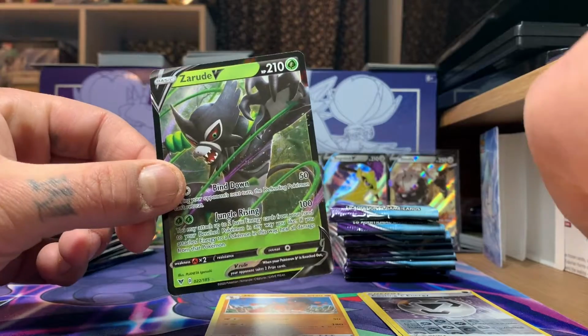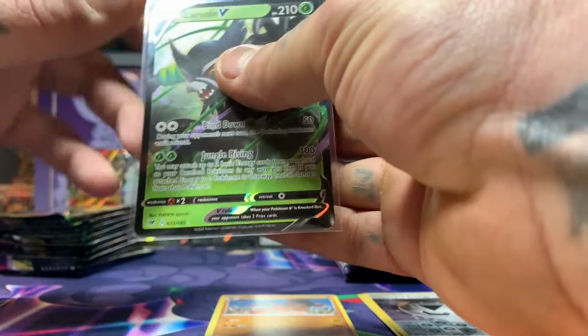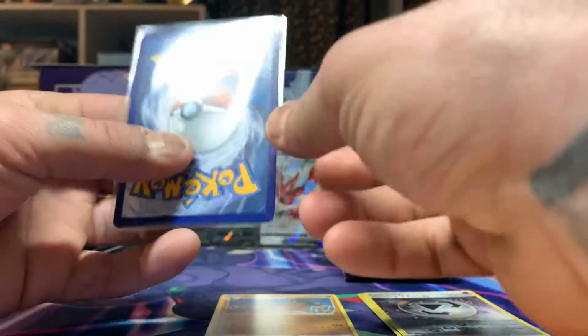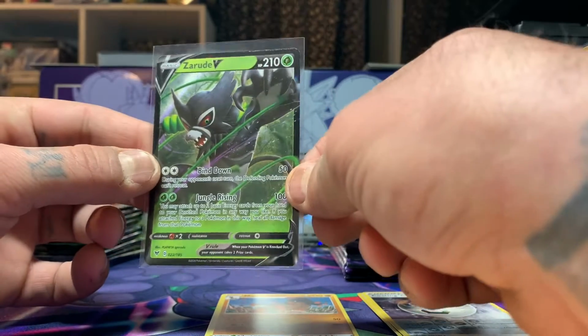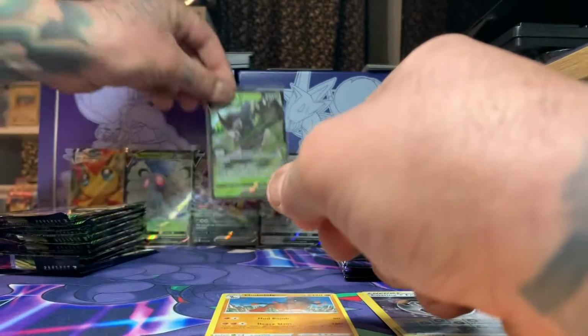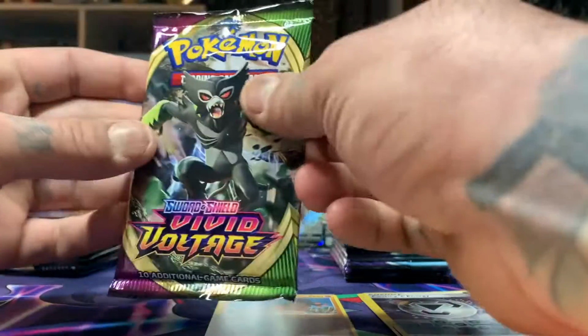We are pulling a lot of Zarudes. I've got a feeling that I've already pulled a Zarude out of this booster box. But that is our first pull of the video, and you know what? That is going to go into the giveaway. So we're going to put the Zarude right here in front of the Scizor and the Liepard. First card added to our giveaway is Zarude.